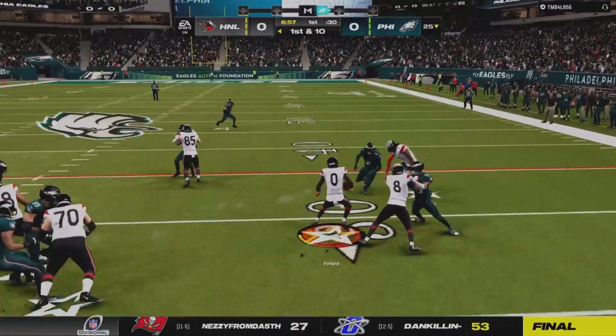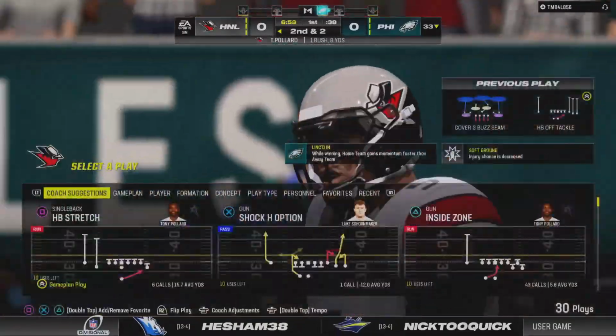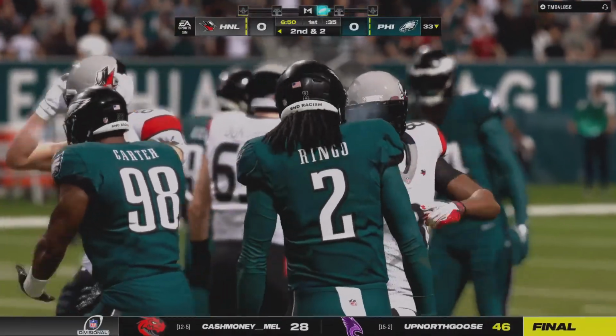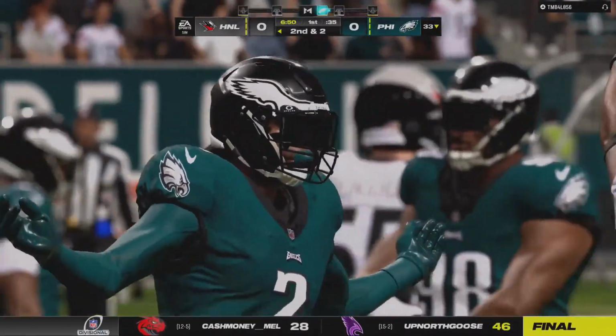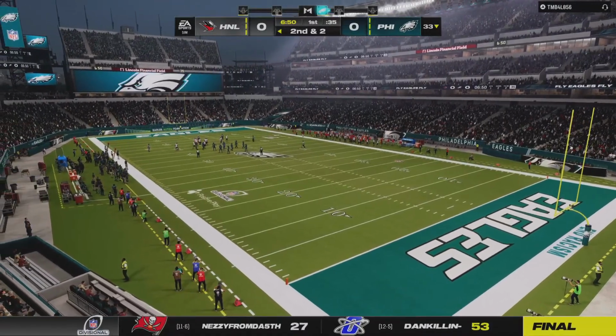They'll run with Pollard to begin the drive. And the result here, a pickup of 8. Leaves him with 2 to go on second down. A nice run here early on. It doesn't take a great play caller to realize you want to establish a guy of his caliber with runs like this early, because they'll pay dividends as the game progresses.